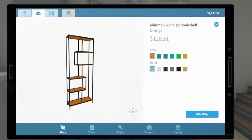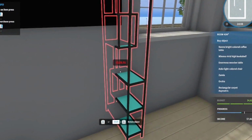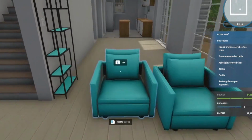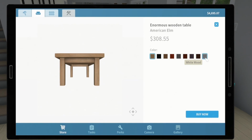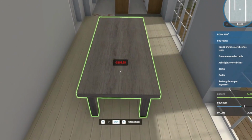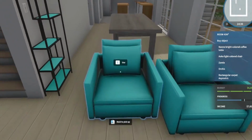Then they also want us to have a bookshelf. We could go ahead and make that blue, I guess, again. And then this one, we could go ahead and put it, I don't know, right here, I guess? Right here in this little corner. There we go. Obviously, we're going to move these little couches right here. Let's go ahead and set up the dining table. We could go with a gray wood to match this little wardrobe right here. Let's jump over this. And we could maybe put this in the center right here. There we go. That looks good.